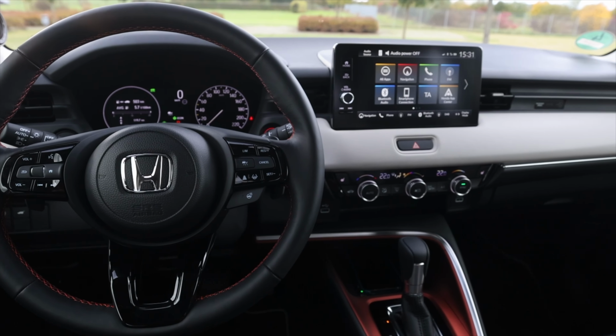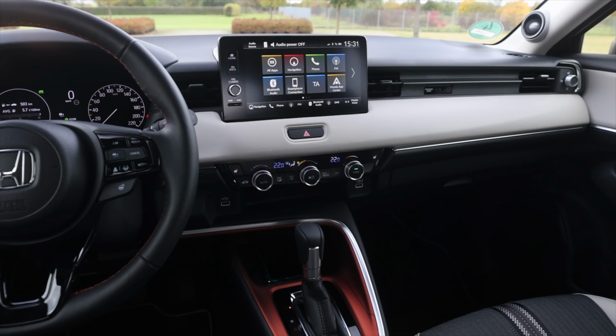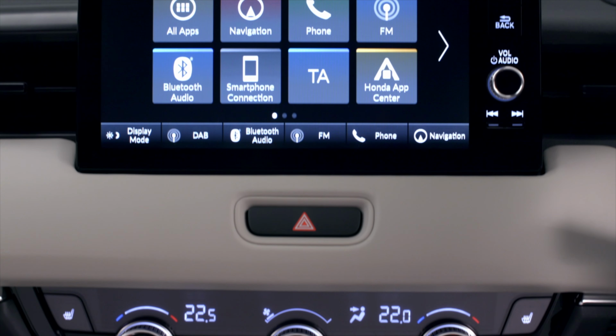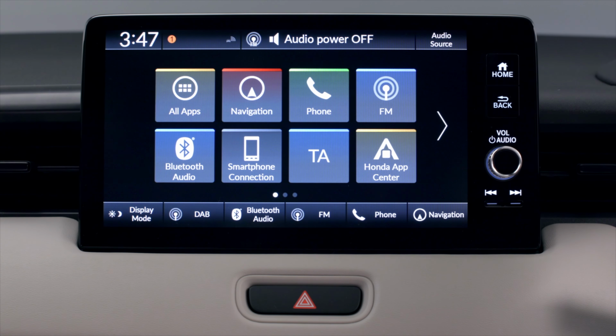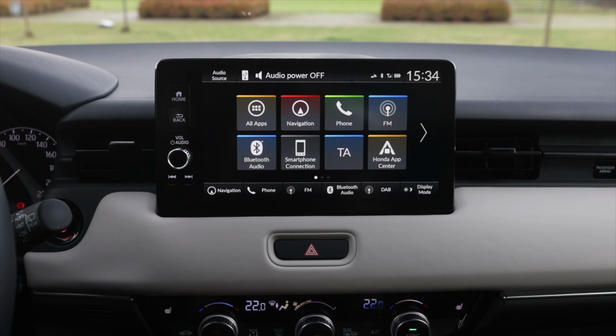Next up, let's talk about the head unit. And if you're a Honda owner back in the day, you would know they were absolutely shit. And I have to swear because it was actually that bad. CarPlay would never launch, and I've had instances where my infotainment system just wouldn't turn on. This new system though, completely the opposite.